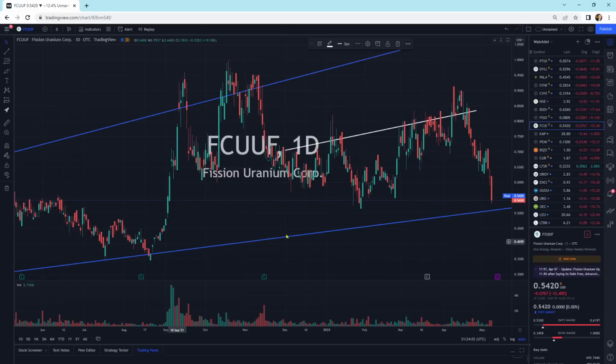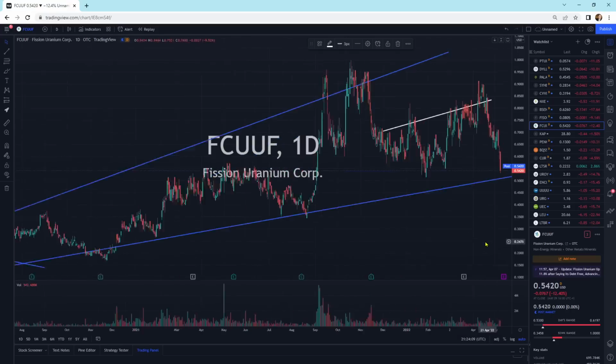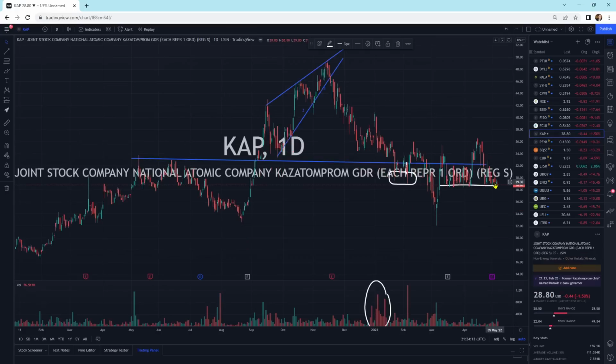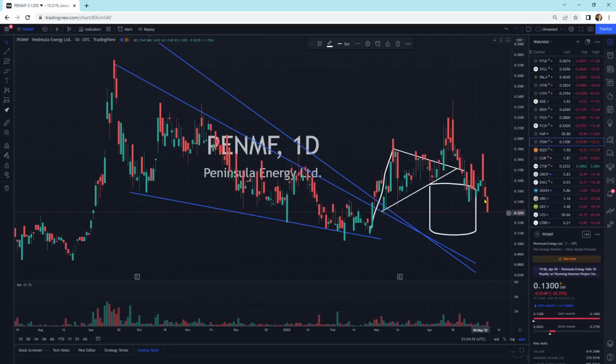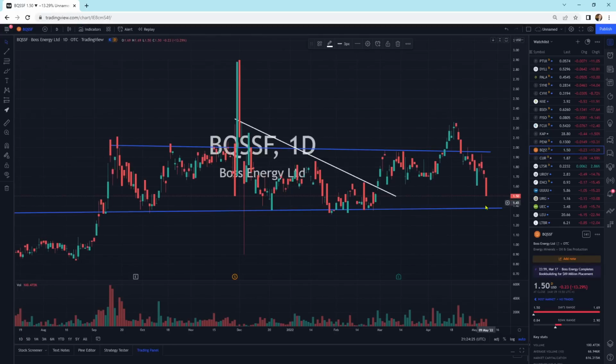Fission, we're above support, but again, that's a lot of selling pressure, a lot of momentum coming down here. Scaring a lot of people, isn't it? Kazatomprom moving sideways here, looking like a big winner today. Peninsula Energy, again, it's selling off. We have support down here, a ways below. Support for Boss Energy is $1.40-ish.